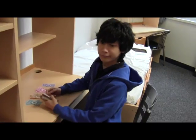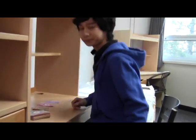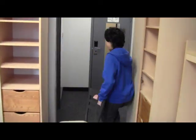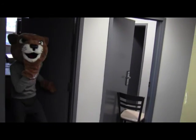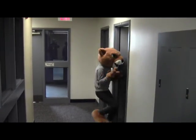Also, don't leave your stuff lying out in the open around your room. When you leave your room for any reason, make sure all important items are tucked away. Then make sure your room door is not propped open, but fully shut and locked before leaving. Don't assume, or you might have some unwanted guests.